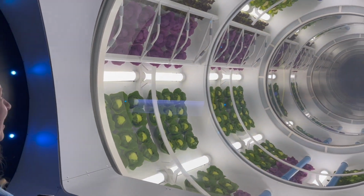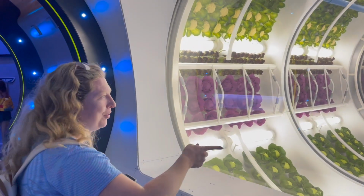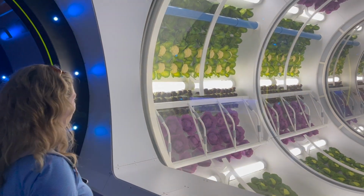That's what you ate. Oh, I ate that. Space lettuce. Space lettuce. They're growing cauliflower, they're growing broccoli, they're growing everything. Cabbage.